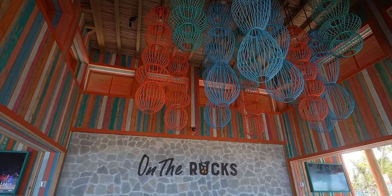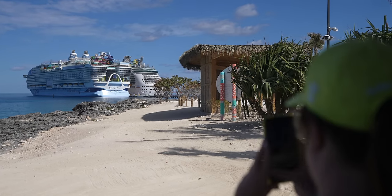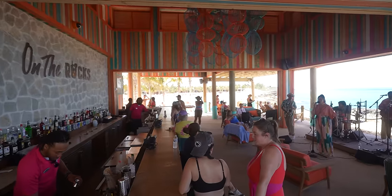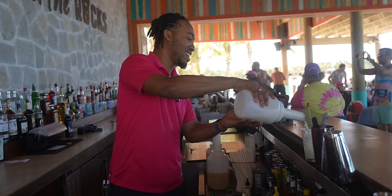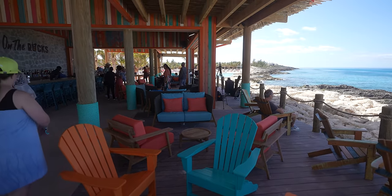To On the Rocks, which is the bar all the way at the end in Hideaway Beach. It has an awesome view of the ship from here, and it's kind of fun. There's a live band that plays, and when the band isn't playing, you can still kind of hear the music from the pool, but it's at a lower volume, which I appreciate. Like at the pizza place, it was blasting, but they have a bar here. There's a pool table. There's a bunch of chairs to sit and look at the ocean. And they have one exclusive drink over here.